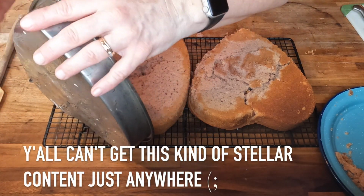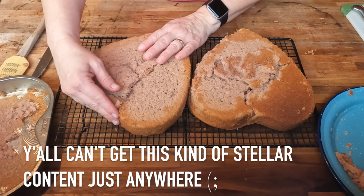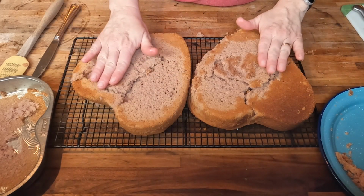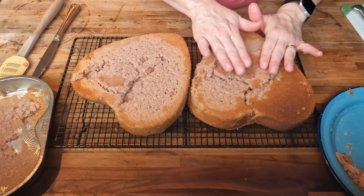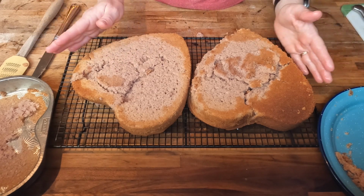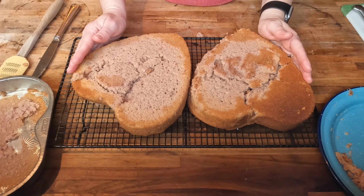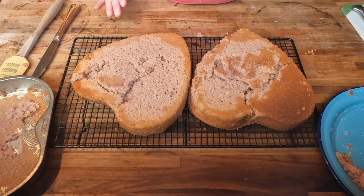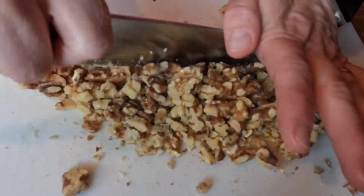Even worse. We're just gonna have to piecemeal this. Y'all can pretend, right? Y'all are good at pretending. And the good news is, when we get this iced, nobody is gonna know except Camden, because she's sitting right over here.